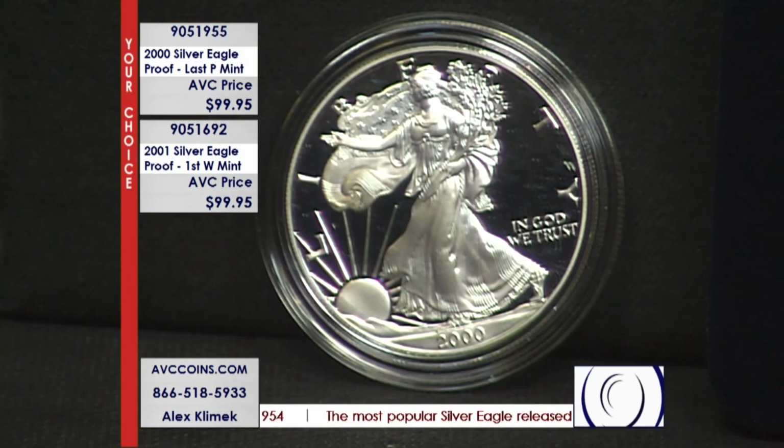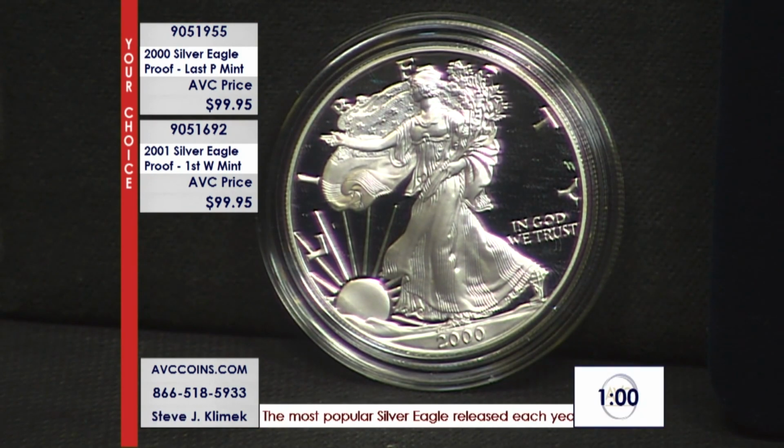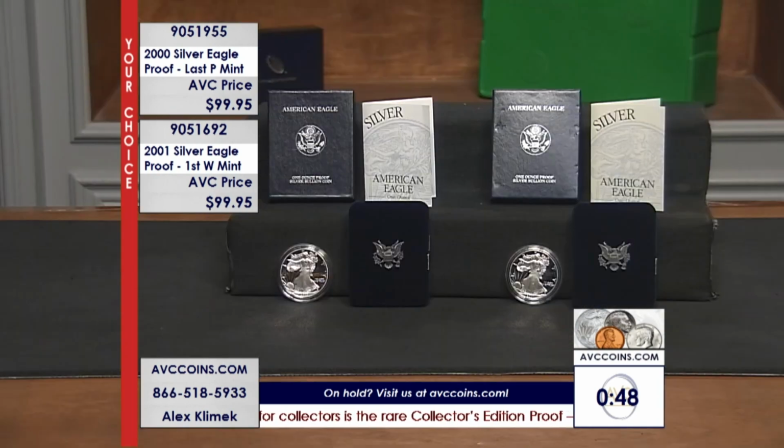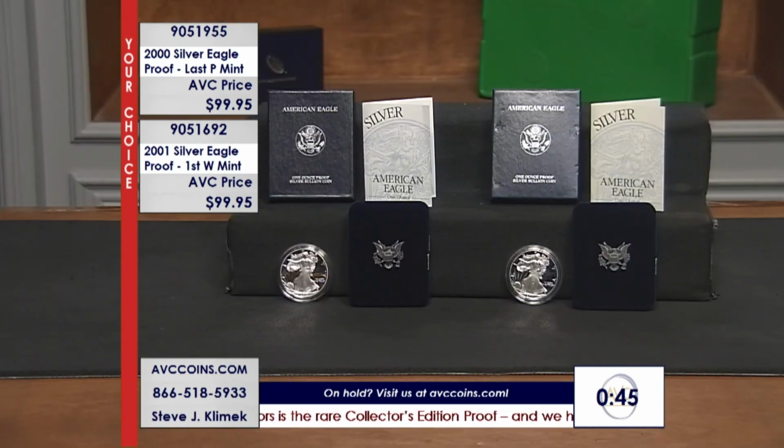Guys, we've got to put a 1-minute clock up. The your choice means if you only want the Philadelphia, the last Philadelphia, you can afford one coin, you want that 2000, join us. If you are collecting the West Points or going backwards, this is a great way to knock off one of the early years, the earliest W, knock it off right there. Or join us with both because the value is intense. Again, our competition, $165 on both of them, but you have to go to two different places to buy them. We couldn't find anybody that had both of them in stock right now.